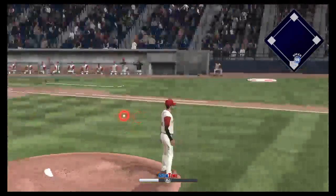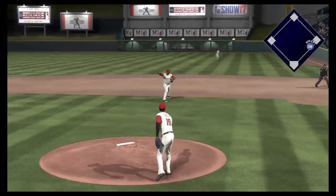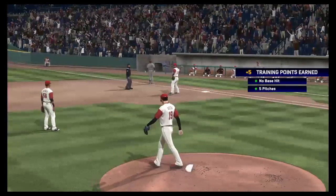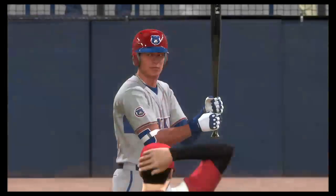Swing and a ball hit softly on the ground. Adrianza is there. Throw just does beat him to the bag, as that was pretty close.